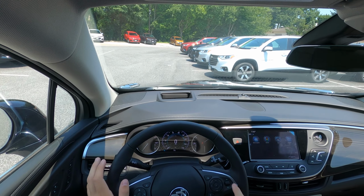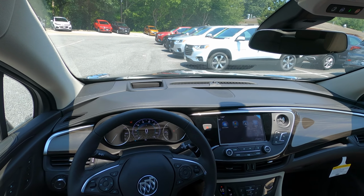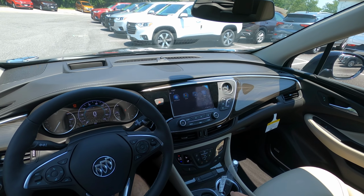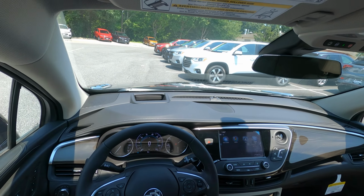But you have the nice buttons here, easy access to control that big screen there, and your active safety features on this side. You have climate controls here. You can see you can reach your shifter nice and easily. It actually has a really nice feel to it. Everything is nice and easy to touch.